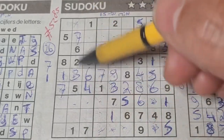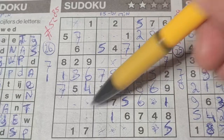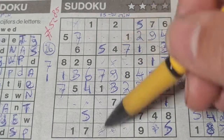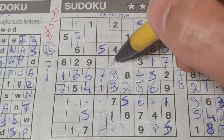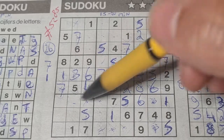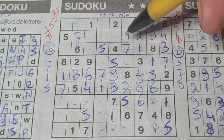5 in the first column, 5 in the second column. So the third column, only 2 places left for the 5 should be here or there. We see our 5 in this row. No 5 there, 5 should be there. 5 in this column, 5 in that column. So the column between, the middle column, the only place left for the 5 should be there. And all the 5s are used, I can see. Digit number 3, number 5.